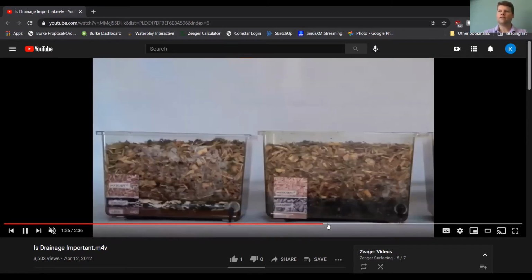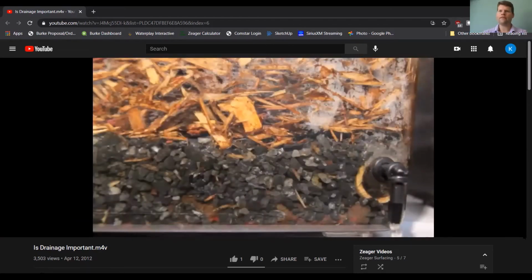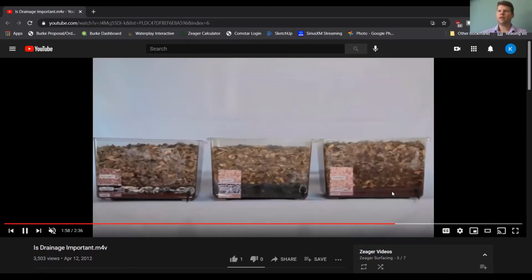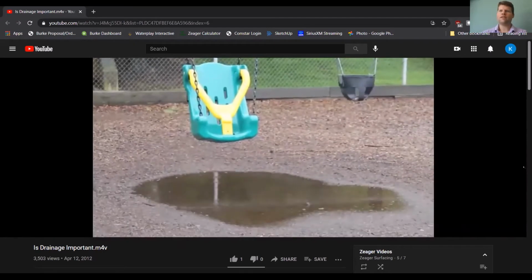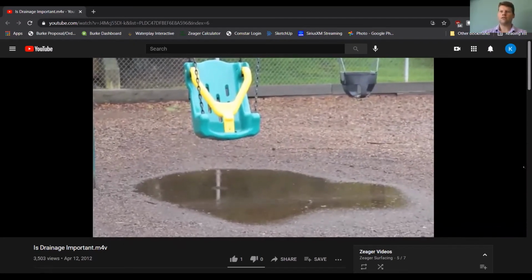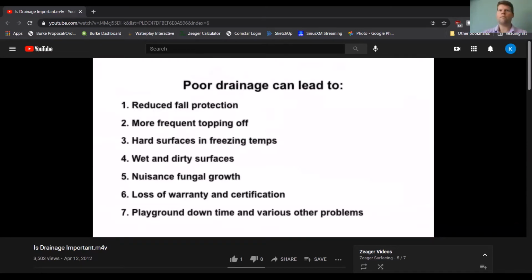And then skipping further ahead to the one that has the stone, again, water is pouring out fairly well and stops because it drained out. But the one over here on the right is the one that's holding water and results in what you see with something like this with water underneath it. There's nowhere for the water to go. So it starts to build up and fill up in the area. You've basically created a pool.